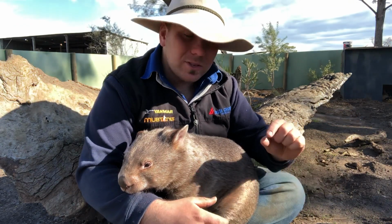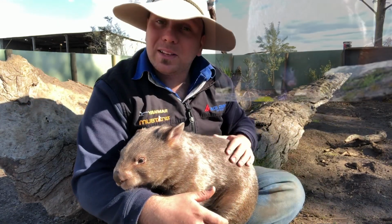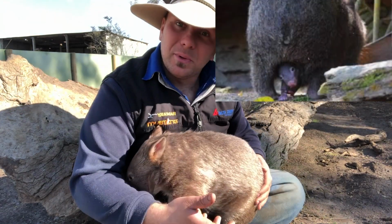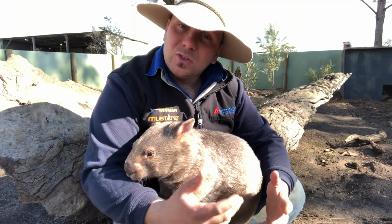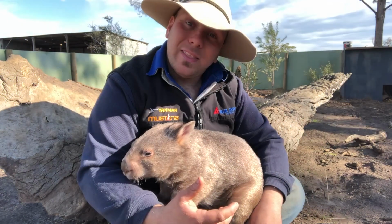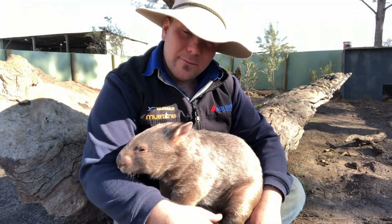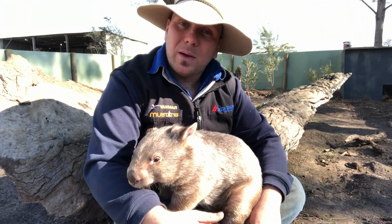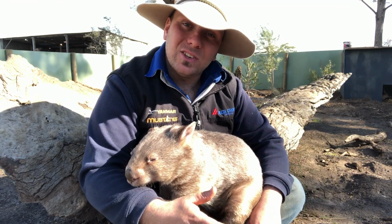Being marsupials, of course, they're born like jelly beans. They wriggle their way up to mum's pouch, which in wombats points backwards so that it doesn't fill with dirt as she walks around the bush and as she's digging. And she'll spend the next 5 or 6 months in that pouch drinking milk. After that, she'll leave the pouch and she'll continue suckling off mother for another couple of months until she's about 12 months old. And she won't leave her mum until she's 18 months of age.